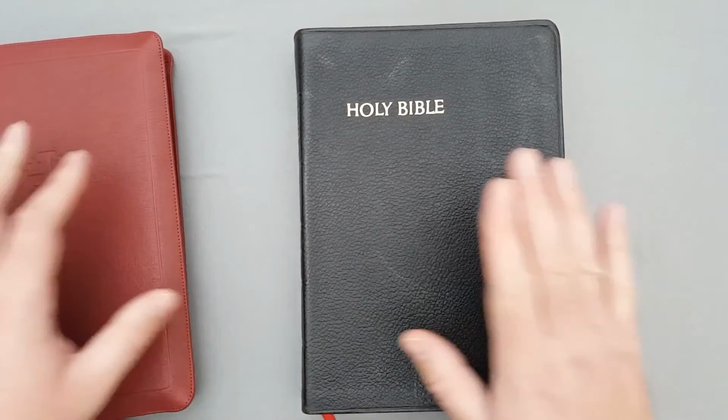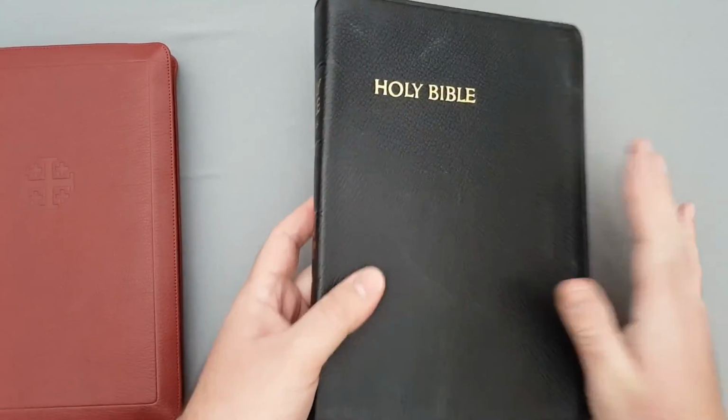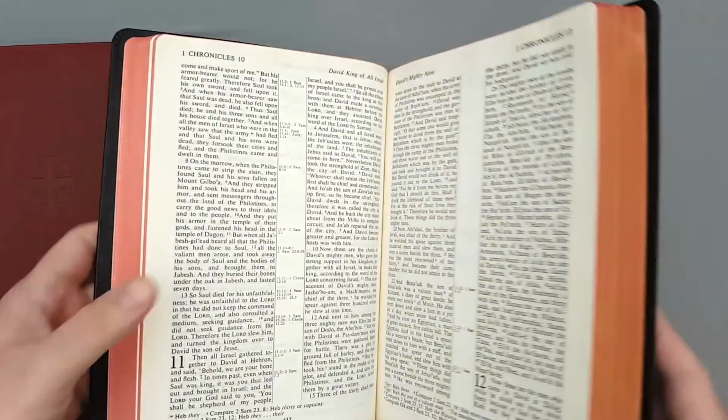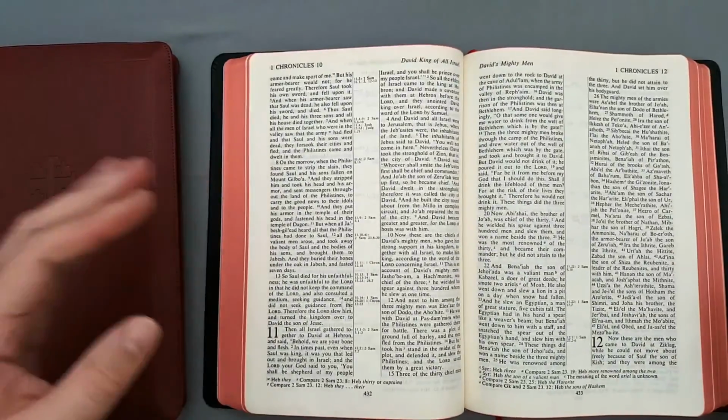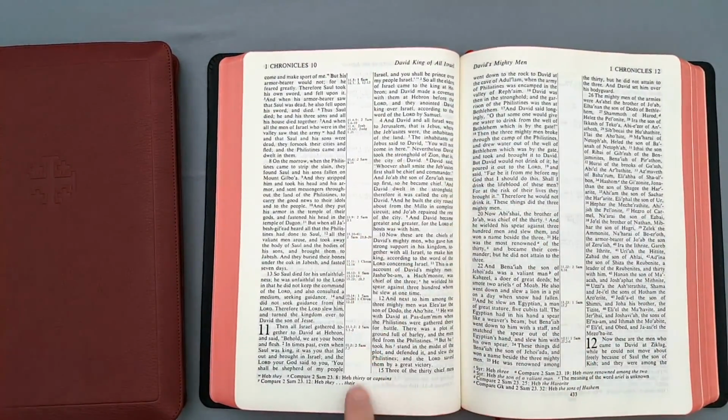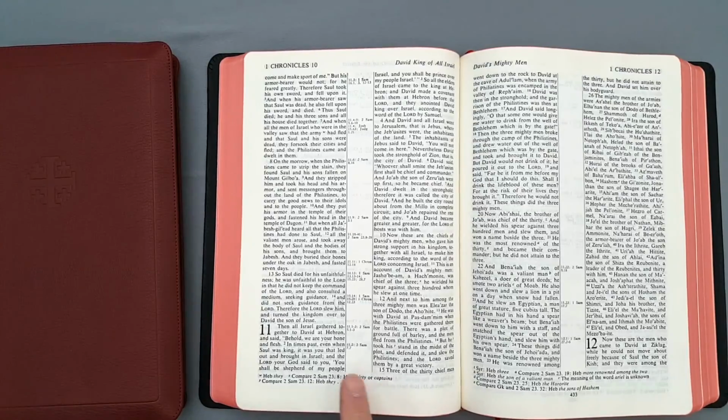Now again, you're going to have to try and get this off of eBay because it is long out of print, but I will open it up for you. And this is more akin to, say, like a Cambridge kind of layout. And you'll see here that it's a double column paragraph, but it has center column references. So if you prefer center column references, this would be the way to go, this particular model.